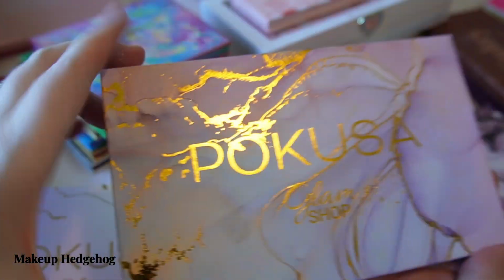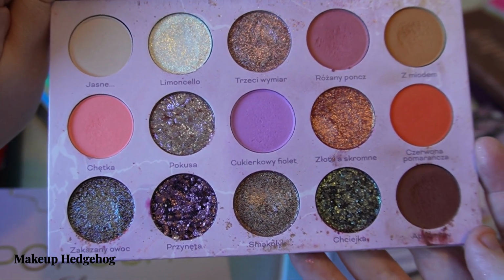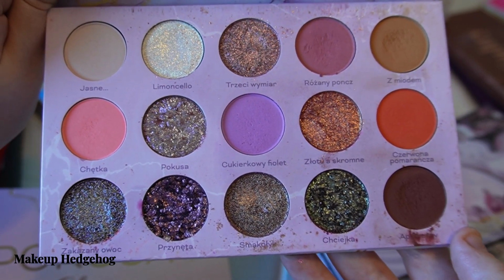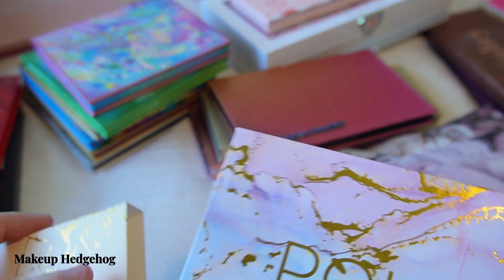Okay, then this one, the Pokusa from the brand, and I think I will still hold on to this because I actually do still like this. This has a few of the chunkier shimmer shades, but it is still very beautiful, and I do like the quality of this one. I haven't used it that much, but I actually do like this one, so it is staying.